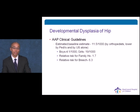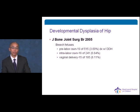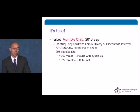But in a normal exam, girls with family history and girls with breech are the ones you want to watch more carefully. A little food for thought here. Kids with breech who ended up having more time in labor were more likely to have hip dysplasia, which perhaps says that these kids have their hips popped out by labor. Unclear at this point. And this study basically corroborates what we've just mentioned, which is that girls with family history or girls with breech are more likely to have issues with hip dysplasia.